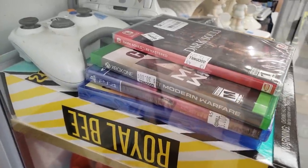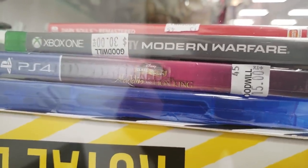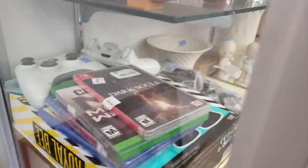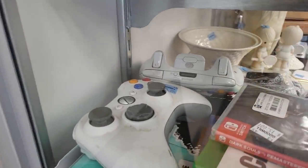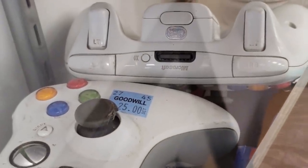So first things first, take a look at these brand new video games right in the glass case, right when I walk inside. We got the Disney Aladdin Lion King, Call of Duty Modern Warfare, Dark Souls on the Nintendo Switch, all brand new besides that Modern Warfare. At $30 for a used Modern Warfare, there could be some money in it. I actually left it. I didn't even look it up.